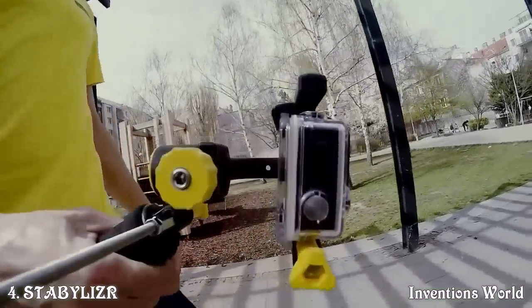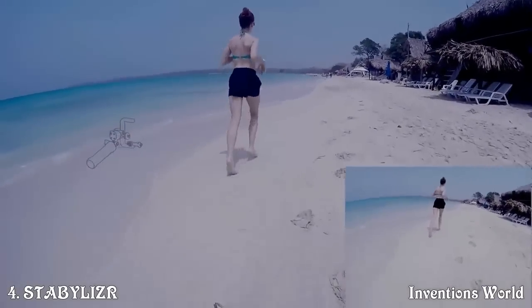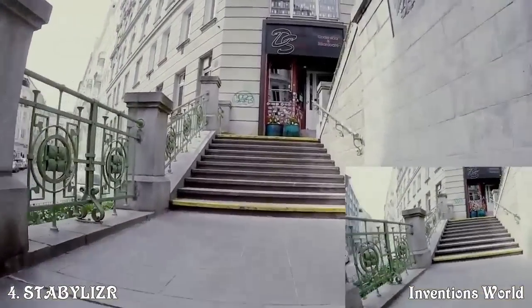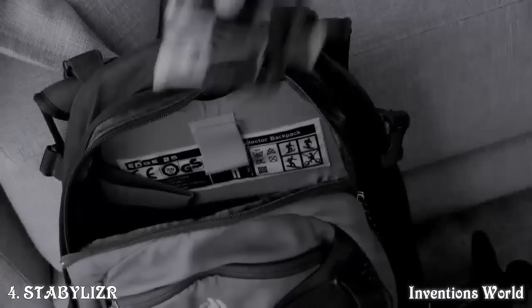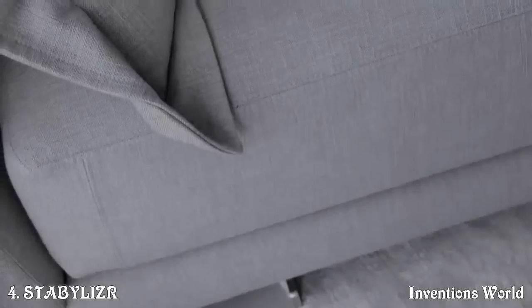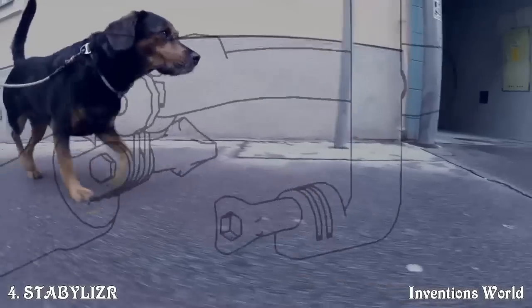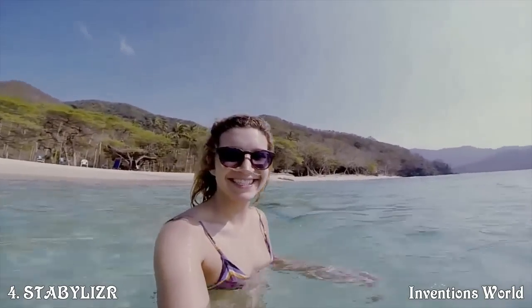Stabilizr damps and minimizes your body movements. Smooth and steady footage is the result. The innovative patented construction allows a compact, lightweight, and robust design. No batteries are needed. The Stabilizr is always ready. Stabilizr is compatible with every GoPro mount and is 100% waterproof.